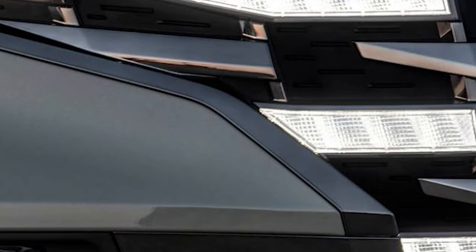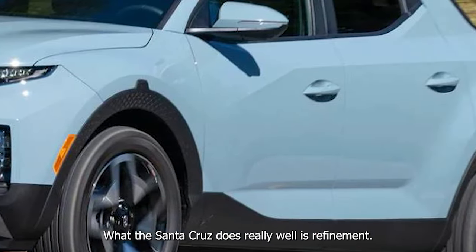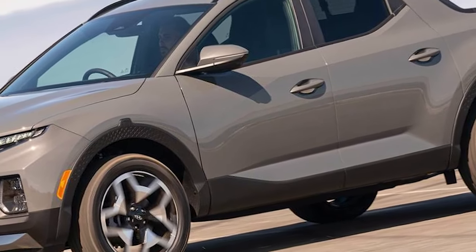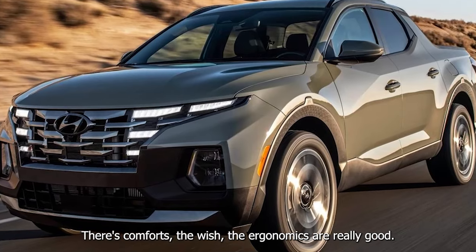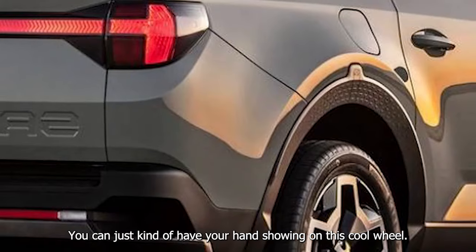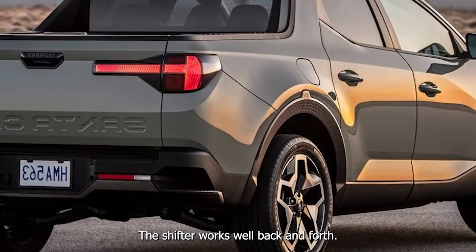What the Santa Cruz does really well is refinement. I will say being in here is a nice place to be. There's comfort, and the ergonomics are really good. You can just kind of have your hand on this cool wheel. The shifter works well back and forth.